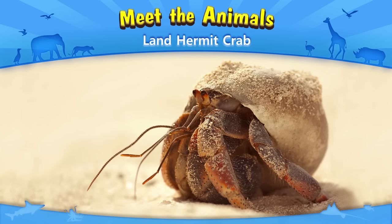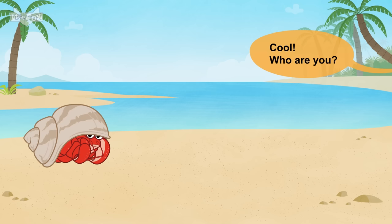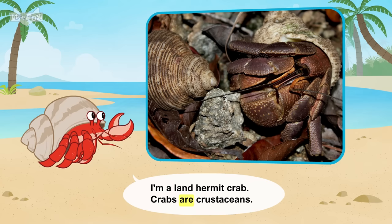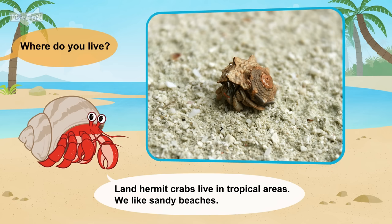Meet the animals! Land hermit crab! Who are you? I'm a land hermit crab. Crabs are crustaceans. Where do you live? Land hermit crabs live in tropical areas. We like sandy beaches.